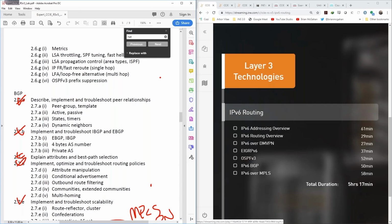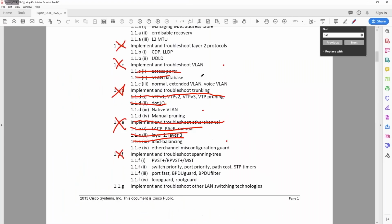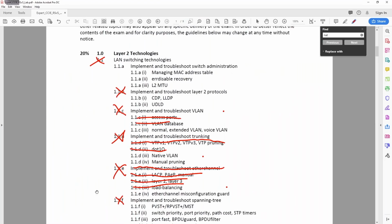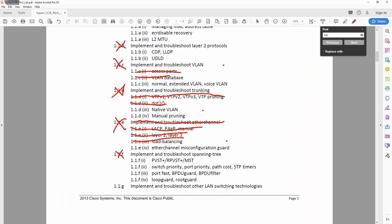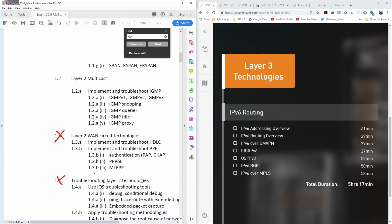Okay, so let's see, what did that leave us that we don't have? Okay, section 1.1 for layer 2, that's good to go. Section 1.2 and 1.3, so we didn't talk about multicast yet. Okay, multicast should be here as its own section, which it is.